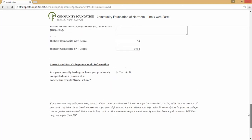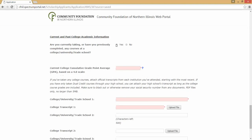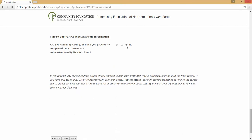Okay, so if you have attended any college courses, click yes here. We just need your GPA and the school you've attended, as well as a transcript. If you've only taken dual credit courses through your high school, and that's reflected on your high school transcript, you can just attach that transcript instead. Again, it needs to be a PDF and only 5 megabytes. If you are not taking classes, you just click no.